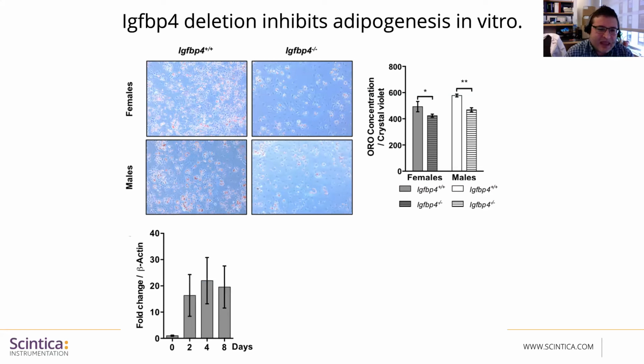IGFBP4 most likely. And so I showed that as you differentiate cells into adipocytes from 0 to 8 days, there was a huge increase in IGFBP4 expression. So that was really confirming everything, saying that when a mesenchymal stem cell progenitor starts to differentiate into adipocyte, they express IGFBP4, most likely to regulate the bioavailability of IGF-1 locally in their tissue. And so that affects obviously their biology, right?